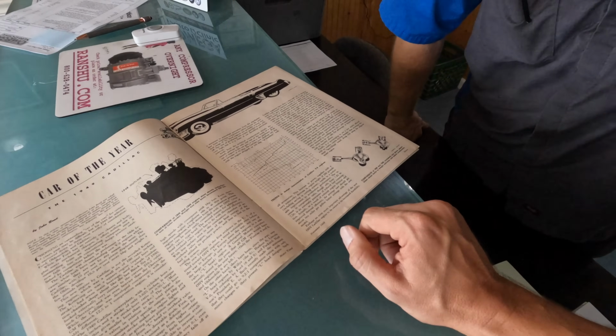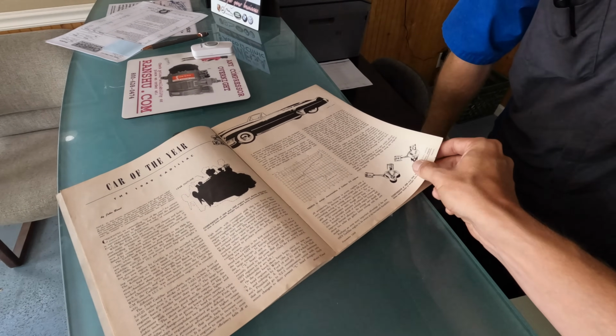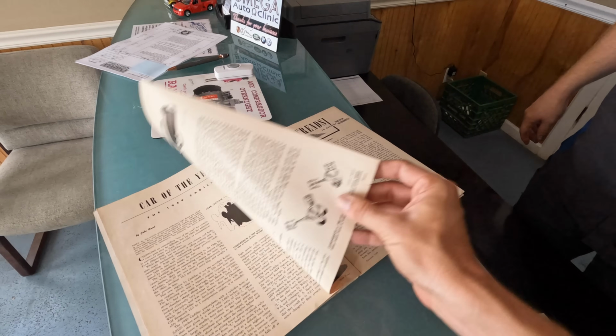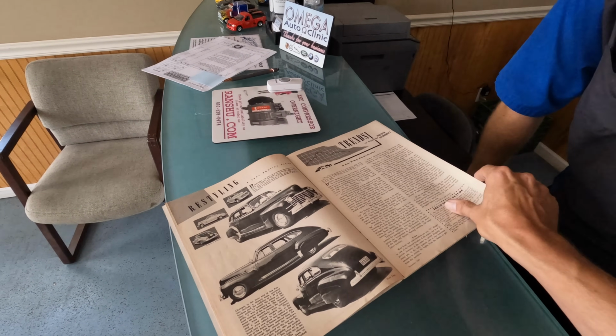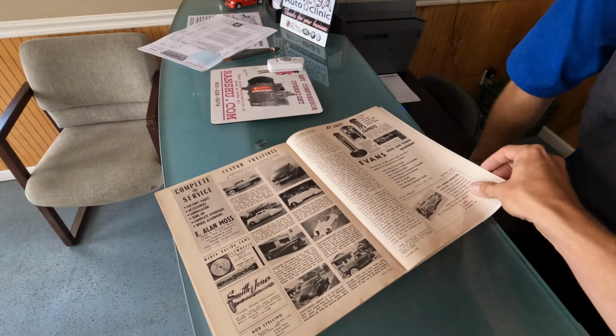You can see the dyno readings here. Just insane. That's amazing. Where did you get this? I just found it on the internet, and I thought, oh, I had to have it, because this is the very first Car of the Year. But even the ads in the back are just absolutely crazy.